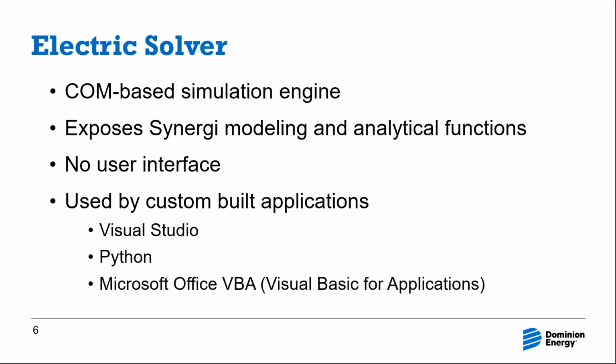So the electric solver is a COM-based simulation engine. COM means component object model. Is that right, Larry? It's a very old technology. It's been around forever, but it's still quite relevant for software like Synergy.